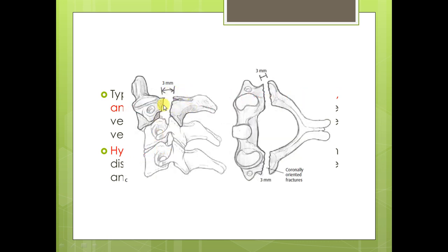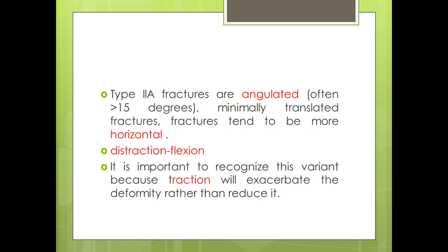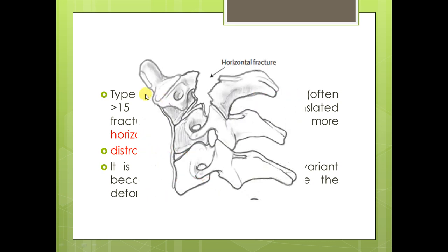The next type, which is type 2, displacement more than 3 millimeter. This displacement more than 3 millimeter. There is also an atypical type of type 2, and this is which is coming to you in the Viva exam. Why? Here there is a displacement more than 3 millimeter, but actually there is no translation here. Instead, it is a lot of angulation.